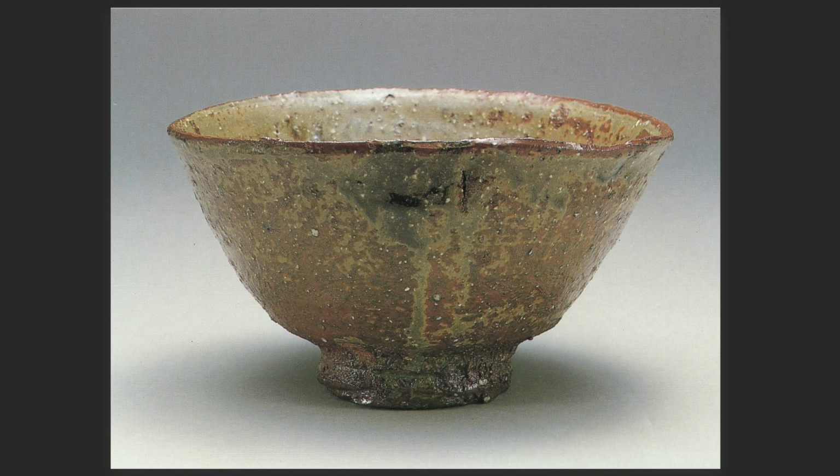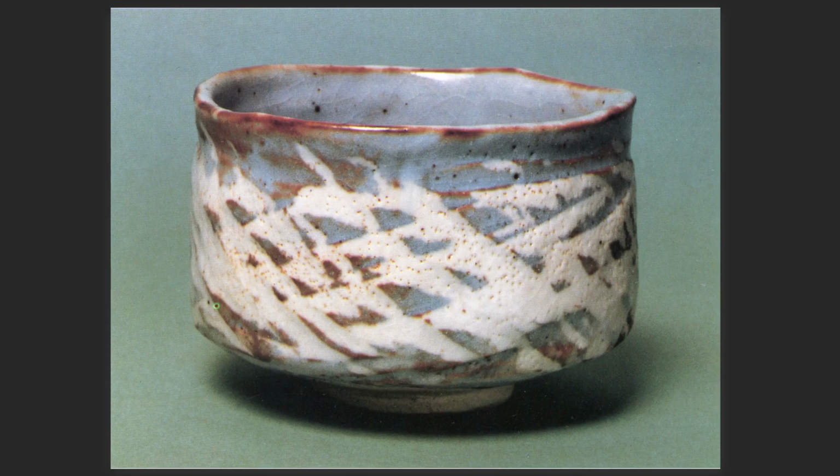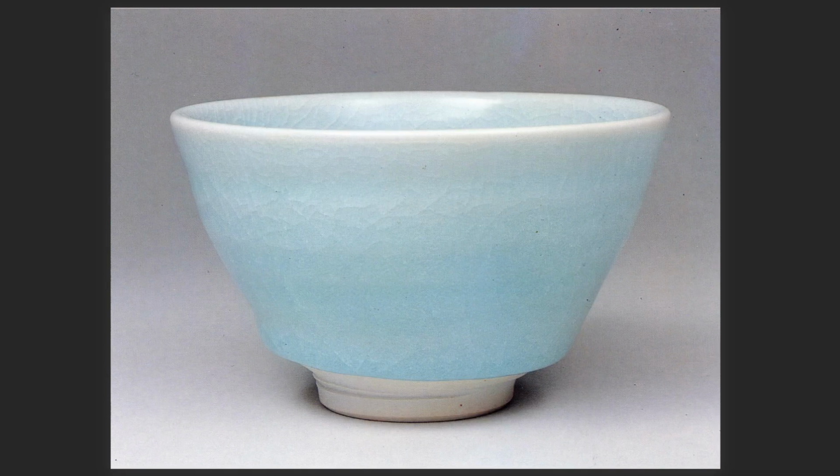Okay, this is nice. This is called nezumi Shino. Nezumi means mouse or rat in Japanese, and there would be iron painted on this piece. That's what makes it that blue-gray color. And then it could have been scraped away or put on over a wax pattern, so it's just white. And this is really an elegant little bowl, oxidized copper glaze. Sometimes the glazes we want to be copper red come out this color.